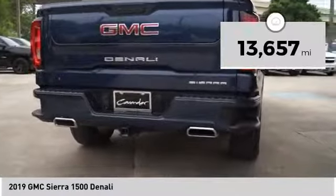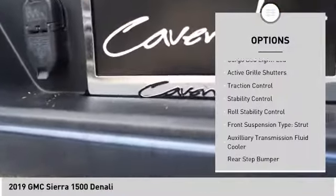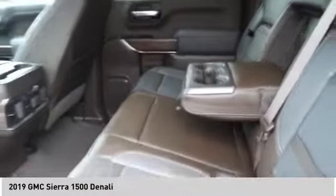Here are some of this vehicle's great options: suspension control electronic, power windows with safety reverse, cargo bed light, LED, active grille shutters, traction control, stability control, roll stability control, front suspension type, strut, auxiliary transmission fluid cooler, rear step bumper.